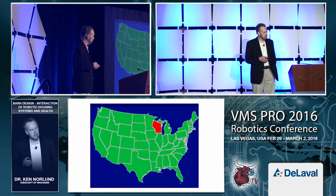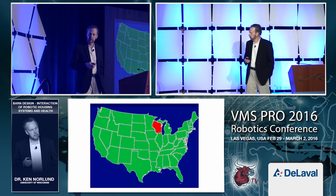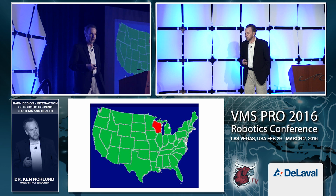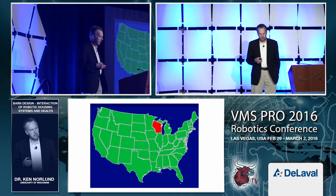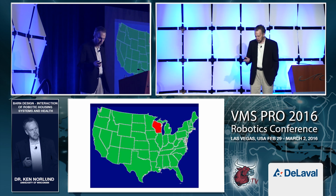For those of you from elsewhere in the world, I live in Wisconsin, highlighted in red here in the US, and it's a northern tier state, central. We tend to deal with a lot of extreme cold. And that affects some of the items that I'll discuss later on.